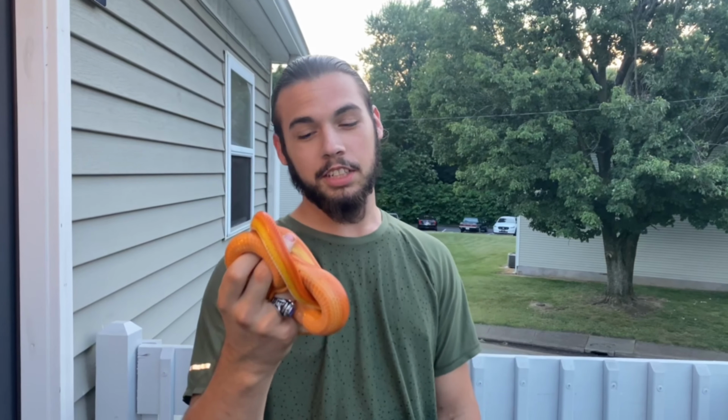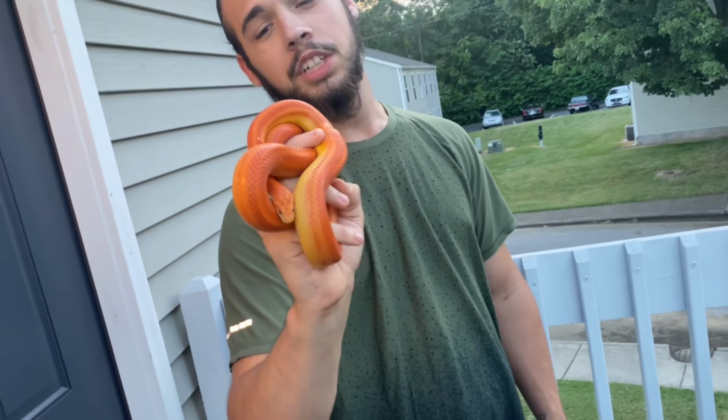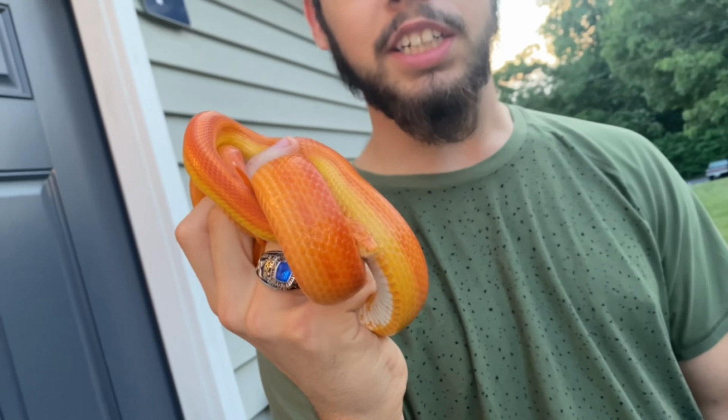So I figured I'd give you guys an update on my corn snake, Peaches. She's doing really good right now. She's eating consistently for me. These guys make great pets.